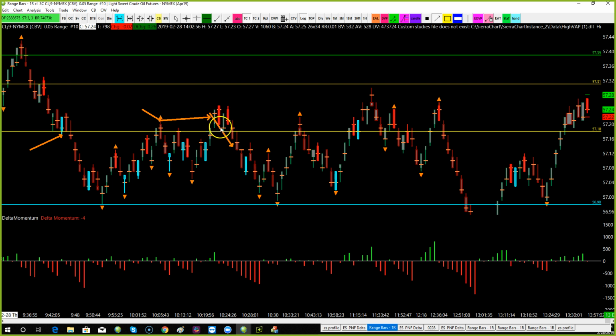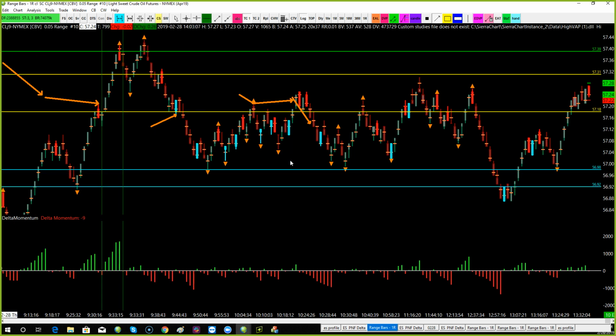But then we make one more push, and this push right here was interesting to me. Why was it interesting to me? This push was the first close back in to the range. This green bar was the second close back into this range. Those both should have generated short squeezes, right? But what did we do?